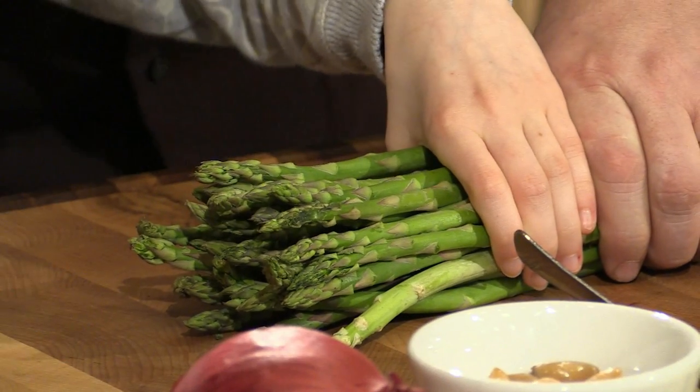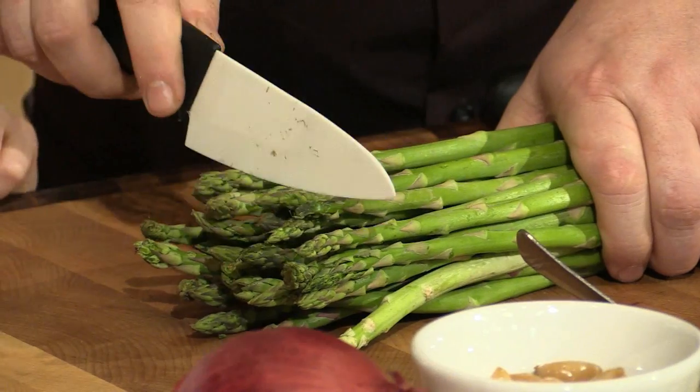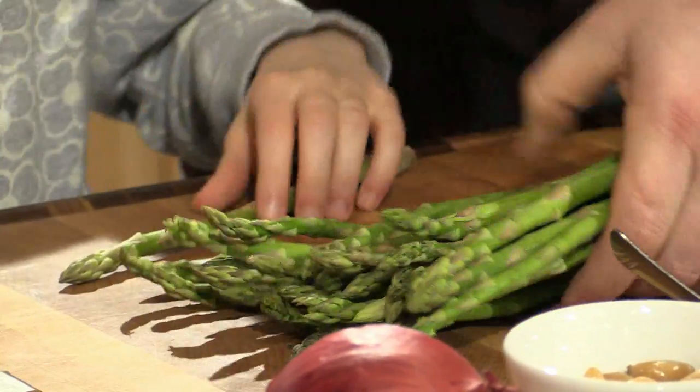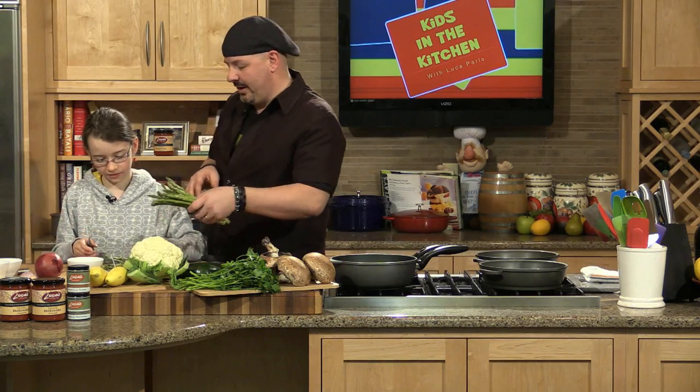Then you're going to cut me small pieces, but you're going to go like right here. Like boom, boom, boom. But keep your hand here, just come right down. All right? Actually, we'll only use half of it. How about there? All right?